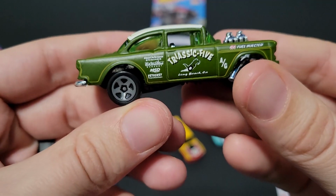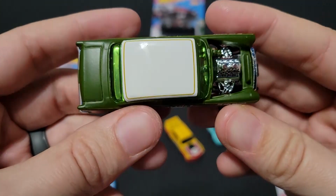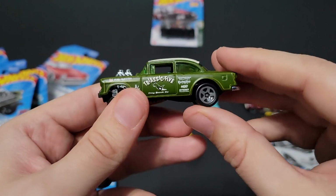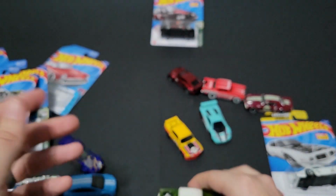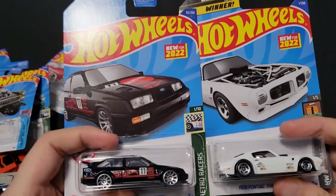That is a great paint job. A ton of tampos. They did really well with this one. That hood. Yeah, this one's going to sit on my desk for a little while. This thing is epic. This is probably one of the best '55s in a long time. And they've made a bunch of them, right?